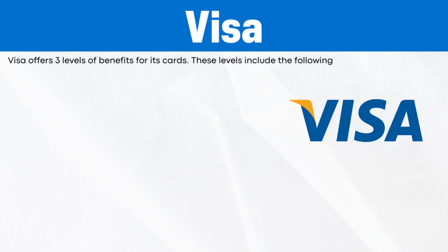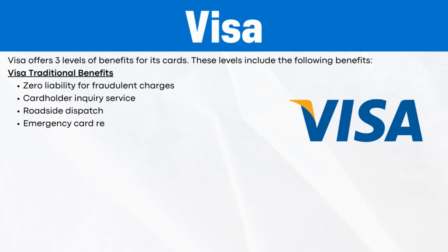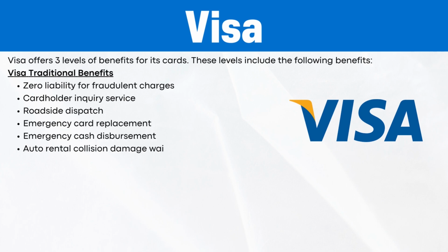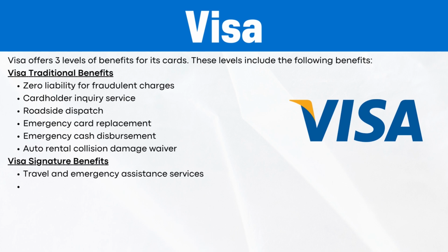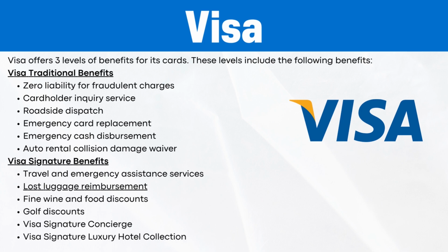The Visa Traditional benefits have zero liability for fraudulent charges, cardholder inquiry service, roadside dispatch, emergency card replacements, emergency cash disbursement, and retail and auto rental collision damage waiver. The Visa Signature benefits include travel and emergency assistance services, lost luggage reimbursements, fine wine and food discounts, golf discounts, Visa Signature Concierge, and Visa Signature Luxury Hotel Collection.